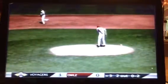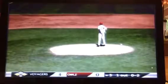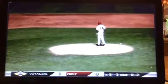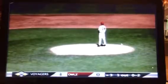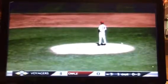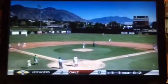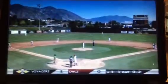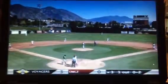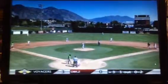So still, the runners remain on first and third with one out. The sun sets over the right side here of the home of the Owls. And as it sets, the left side of the defense really has trouble with it. We got Roscoe licking the water over here. My goodness. Still 0-2, one out.